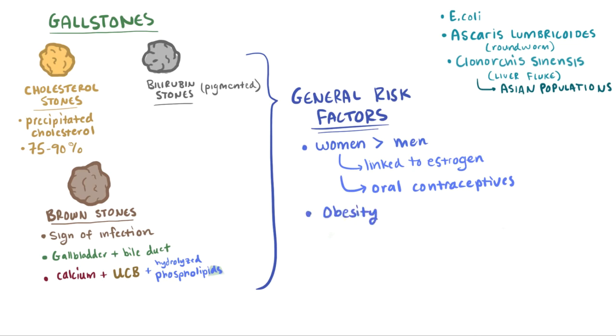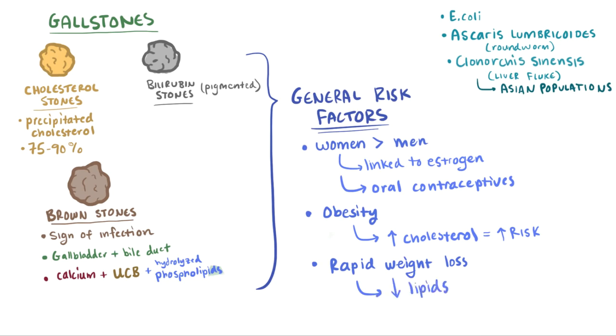Also, though, obesity is often associated with increased levels of cholesterol, right? Meaning that it's also associated with increased risk of cholesterol stones. Finally, rapid weight loss that decreases lipids can create an imbalance in bile composition that increases the chances of gallstone formation.